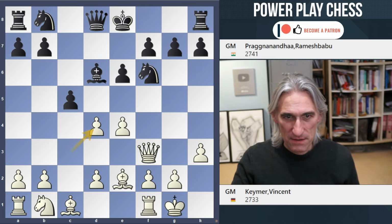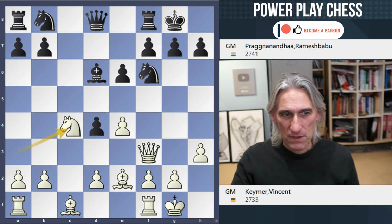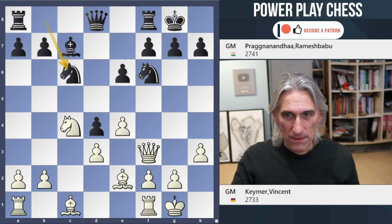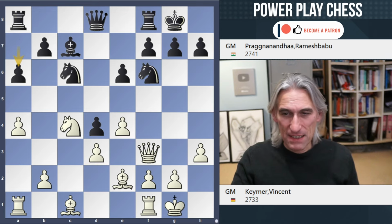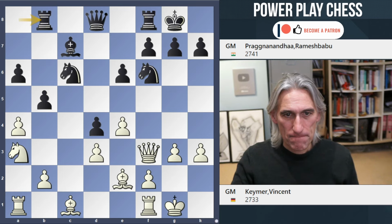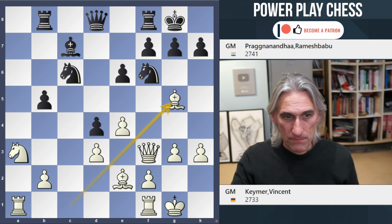Because here you can see with that pawn on d4, it gives the knight access to c4, and that's a very nice square. Of course, black does not have a light squared bishop. And now we've got a fixed structure. So it's almost a bit like a kind of reversed King's Indian. This knight gets booted back. And this was a very nice move.